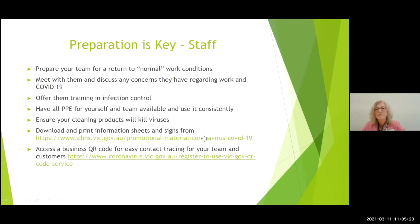Okay, so preparation is key, particularly when you have staff, and even if it's just one other team member, it's absolutely critical that you are both on the same page. Now, I spoke a little earlier on a previous webinar about preparing your COVID-safe plan, which includes everything that you need to do in order to operate. The benefit of doing that is it gives you clarity about what you're going to do in every circumstance surrounding your business, whether it's cleaning, hygiene, PPE, what to do if there's an outbreak, what to do if someone who works with you becomes unwell.